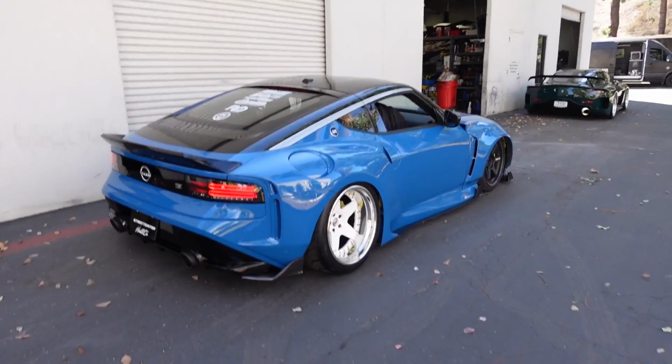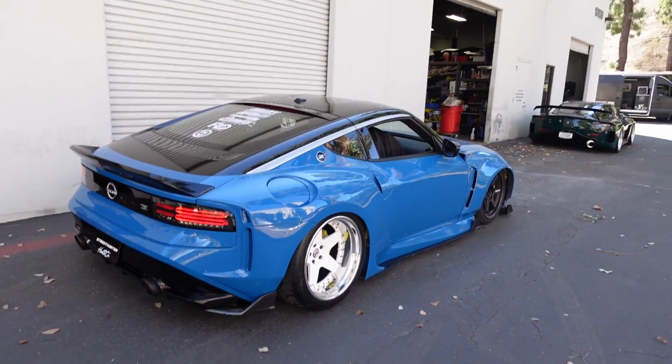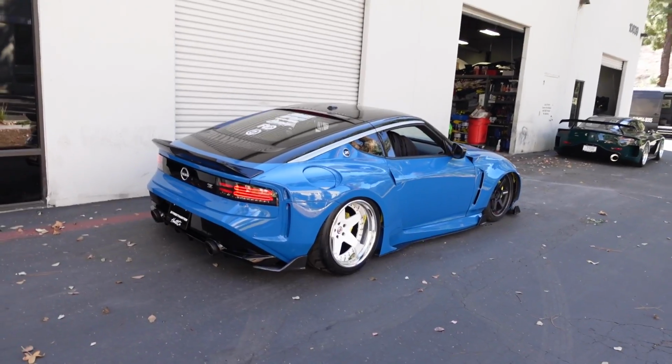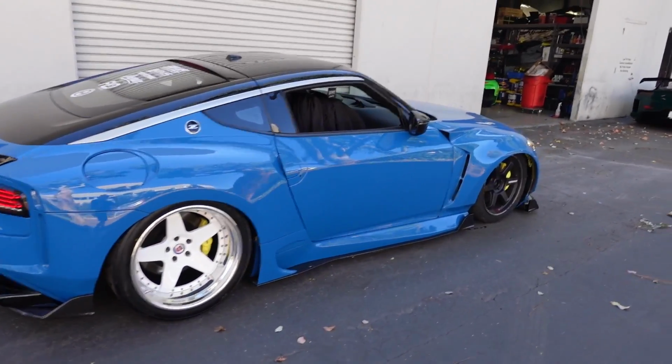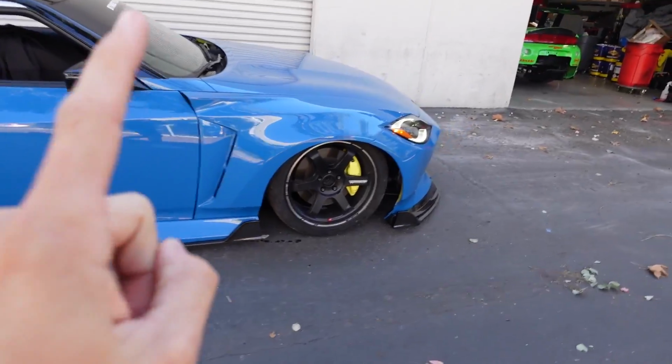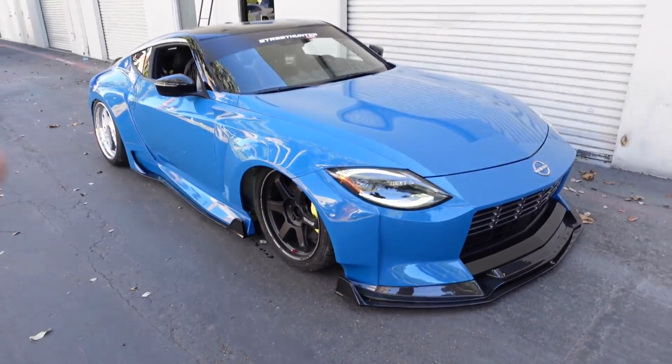The Straight Hunter Z. There's a lot going on with this car. You guys really seem to enjoy this car at SEMA, so I want to give you guys a little explanation of what's going on with it currently. Because if you can't tell, we have the TE37s back on the front, and I have a logical story for that. So let me explain it.